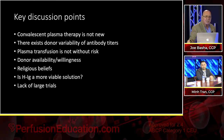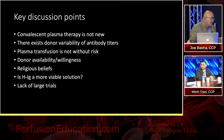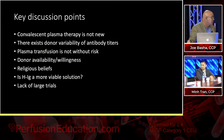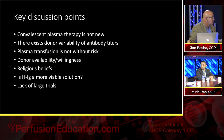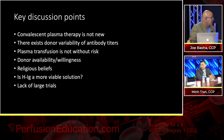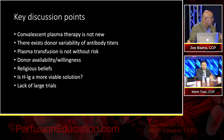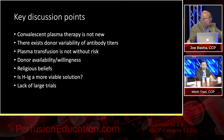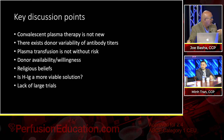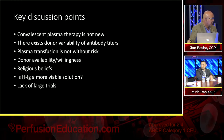Is the HIG a more viable solution? For my money, I think it makes a lot more sense. Maybe there's some limitation to creating it. It doesn't sound like there is to me. Right, because they're doing it now. Of course. They've done it for 130 years. Well, not the hyperimmune globulin, where you take it and clone it and take it from multiple different donors. And that way you have a large load to start with. You can start getting this stuff processed very quickly.